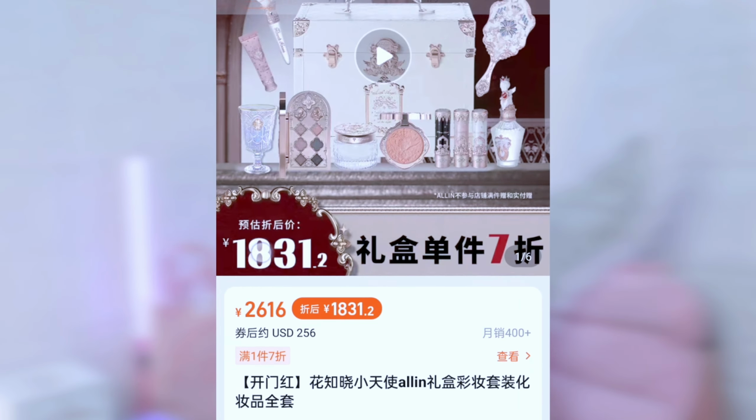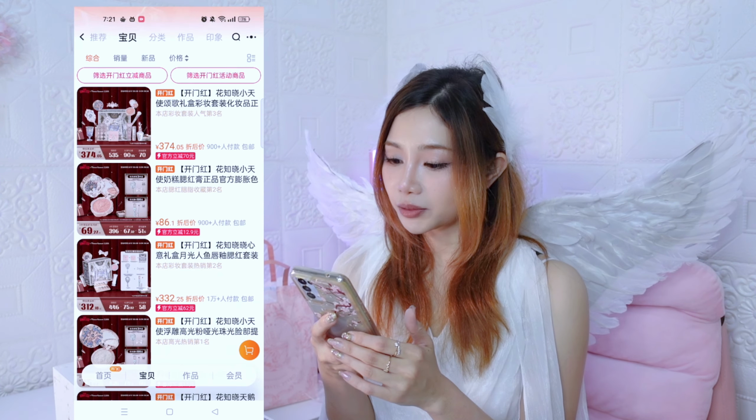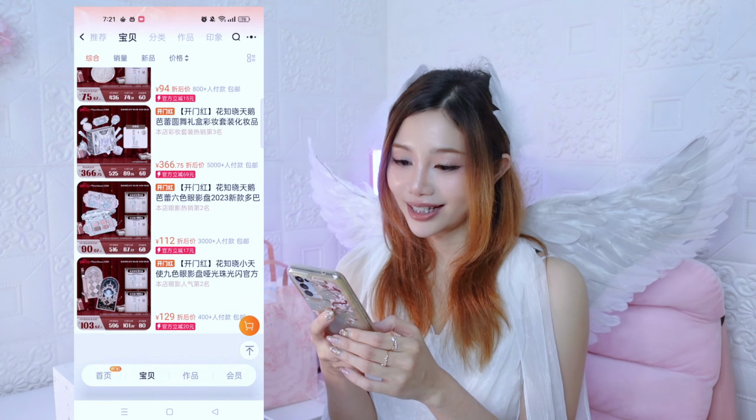I can already imagine how heavy the parcel will be, just the makeup box with all the items inside. And it is $799 on their global website, including the shipping fee. That's twice as expensive. Okay, let me see if it's available on Taobao. I have a feeling it's already sold out. Yeah, okay, let's now unbox.